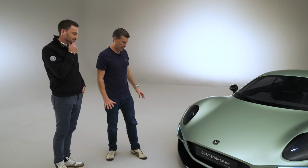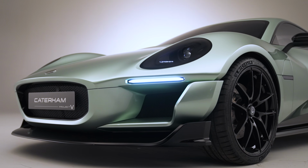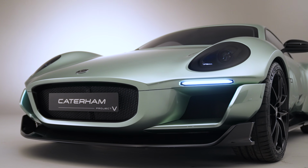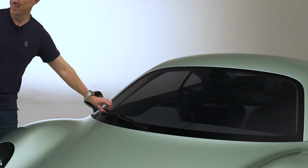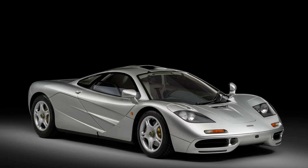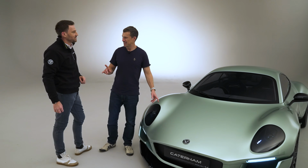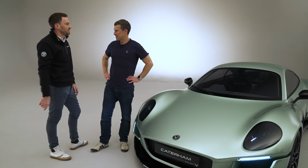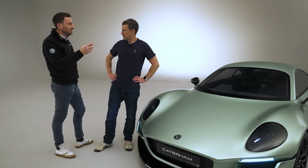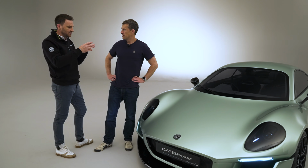Yeah, it's really nice looking. And so you say all these bits, they could be homologated. Yeah. So the headlights and so on and so forth, which is really important. And the single windscreen wiper, which is very kind of sports car-like. Didn't the McLaren F1 have a single windscreen wiper? Many cars actually. You know, again, it's to simplify all the components because if you have two wipers, you need an arm. It's a more complicated geometry.